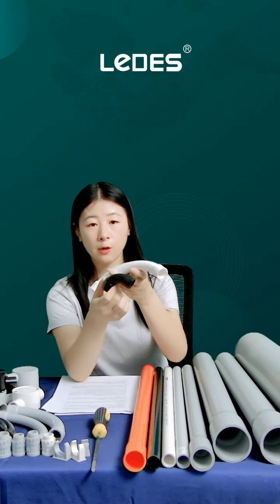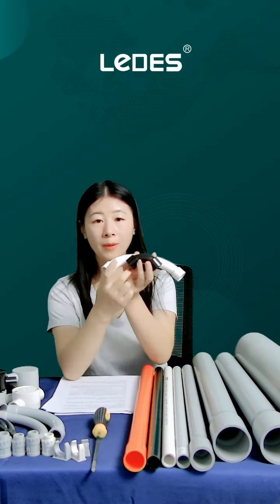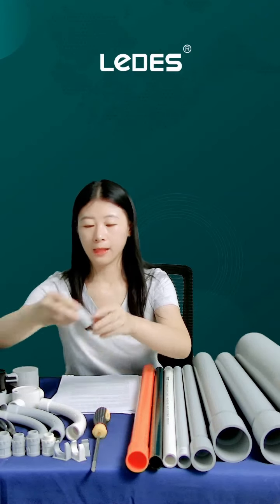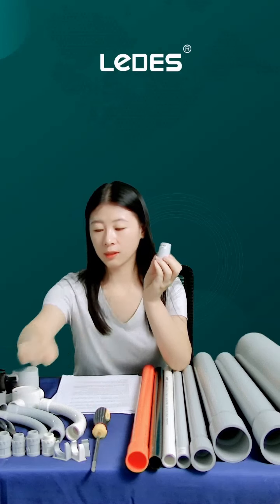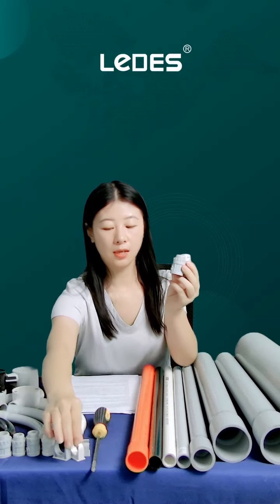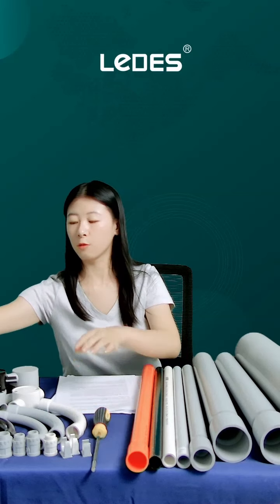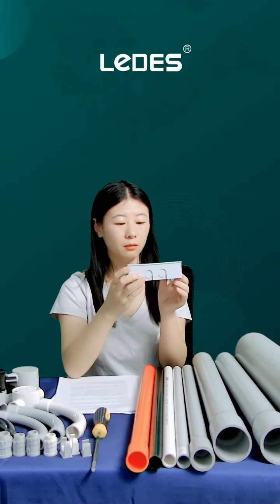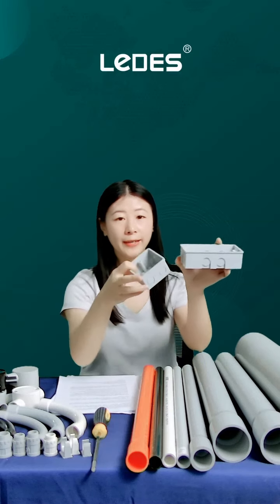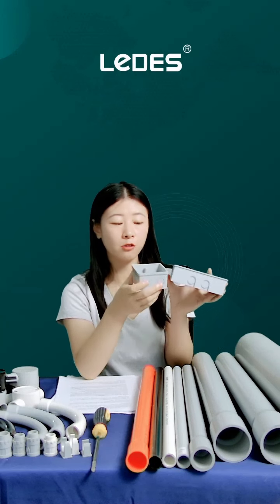This one is the 19 degree solid eyeball. This one is the swiping eyeball. They're all made of low smoke halogen-free material. And this one is the coupling, and this one is the male adapter, and this one is the U-clip, and we also have the two-gun box, and this one is the single gun box. They were made of low smoke halogen-free material.